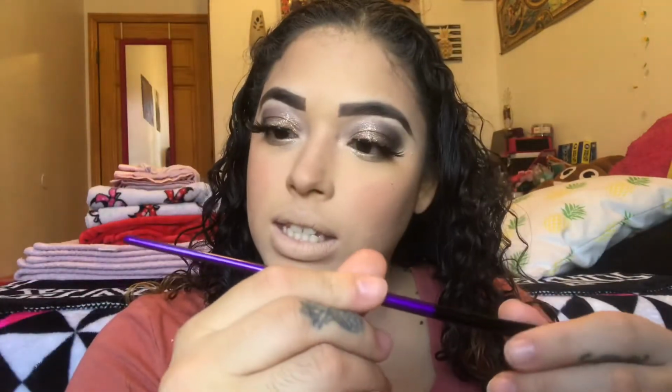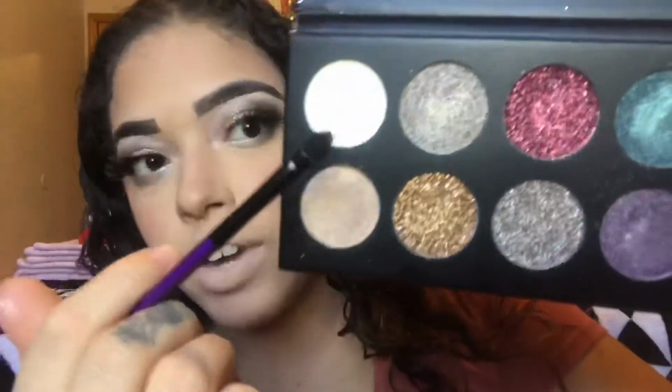So, we're going to take this Morphe Holiday Collection brush, and we're gonna dip into Countdown, which is this one right here. And we're gonna put that in the inner corner of the eye.